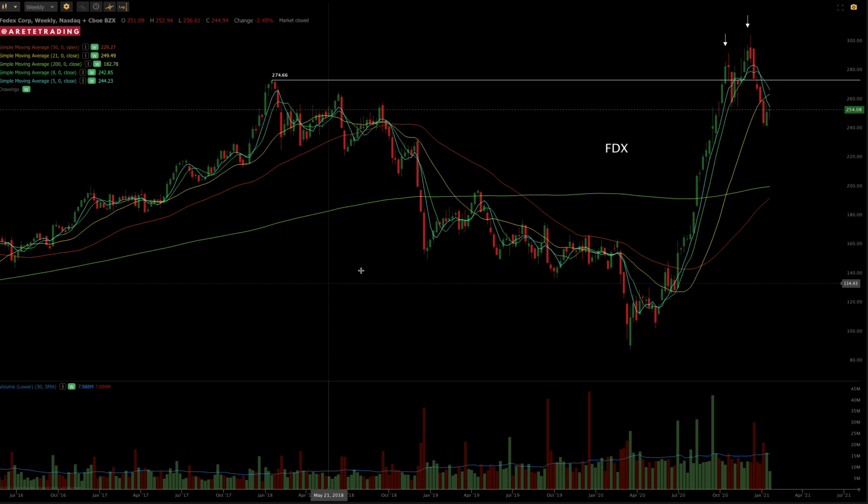So, fundamentally, we could talk about the Christmas season. The packages won't be mailed as much. The economy's going to open back up. I really don't care. If the stock was acting better, you buy it. But also now, if I was in FDX, this would concern me as well. So I've got the 5-day rolling. I can't get above that anymore.